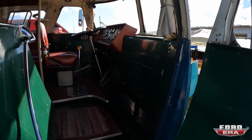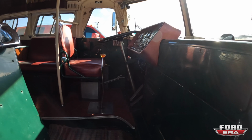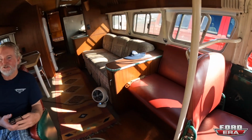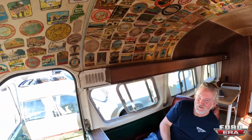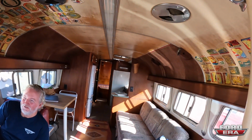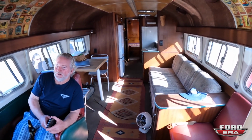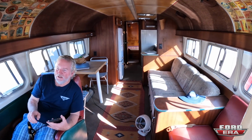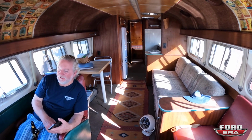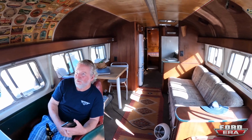Wow, what is this? A flexible bus. Dude. So this was always a camper? No. First 5 years it spent as a bus going between Boston, Providence, and Foxborough Racetrack. Wow. And then the guy bought it in 52 and converted it into a motorhome.